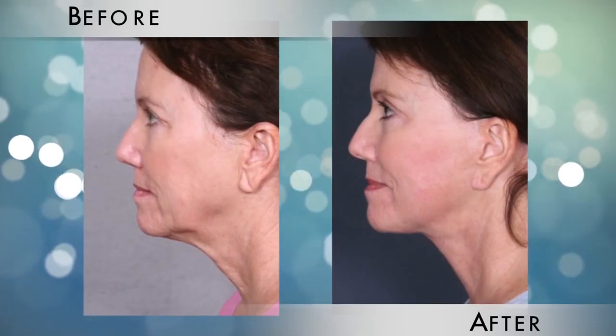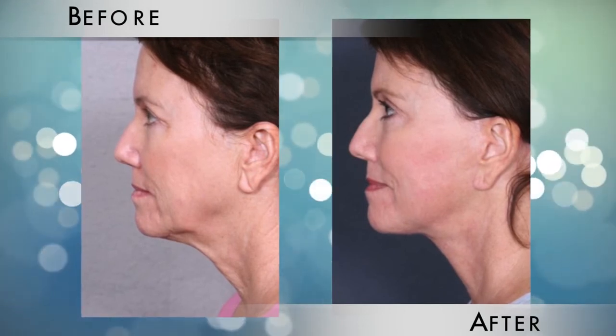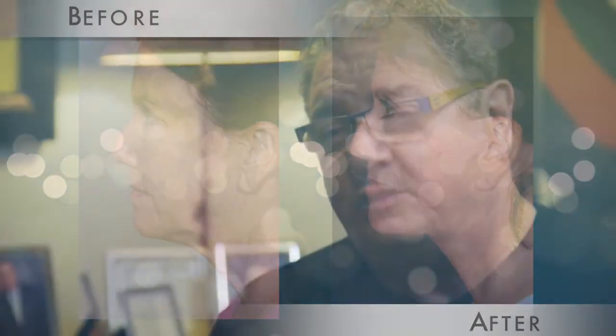You'll have some bruising after that, but most patients, they are able to go back to work after a week to 10 days. And for a mini facelift, maybe 5 days, 6 days. It's not a very long recovery process, and it's not very painful. Even though the face has a lot of pain fibers and pain nerve endings, a facelift is not a very painful procedure.